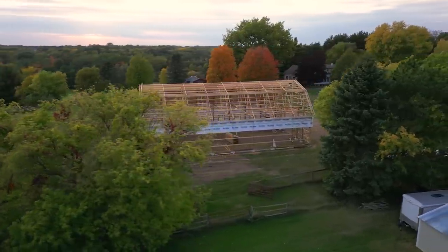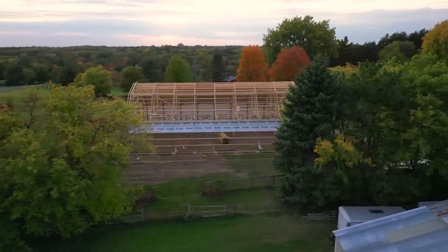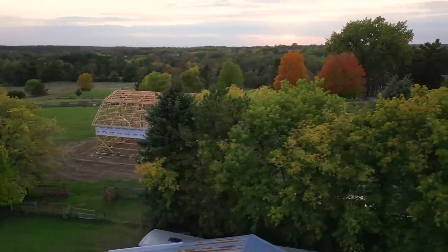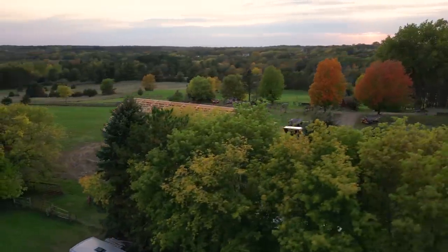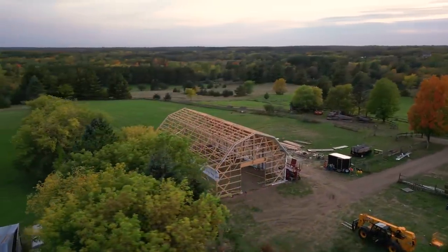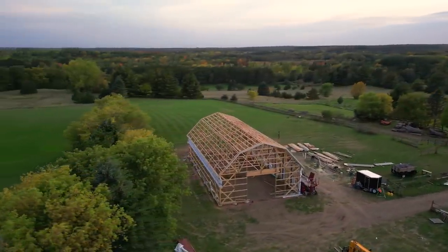It's still nice out today. It's not gonna be like this for much longer. We're starting to get some fall colors coming in, so this week should be even more colorful as time goes on.